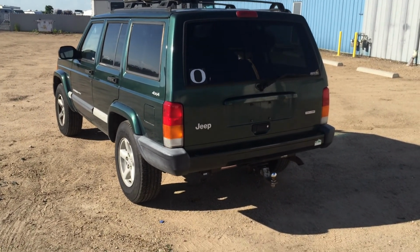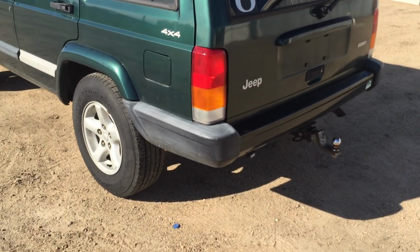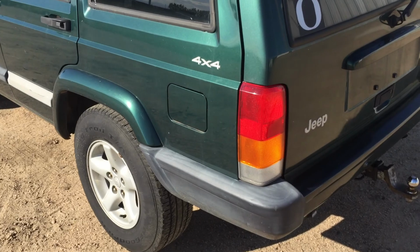Okay, it's probably best if I just do a video of it, and that's what I'm known for, is my videos. So it's an '01, just like I said, Cherokee Sport. It's in really good shape.